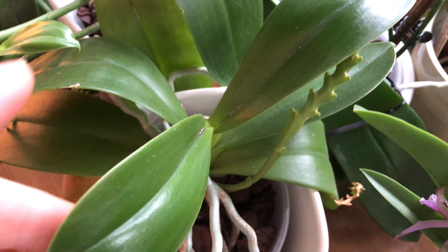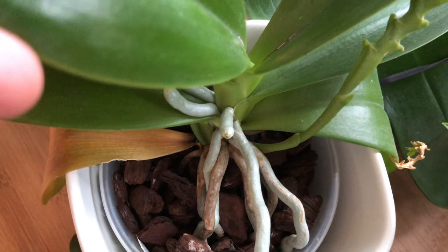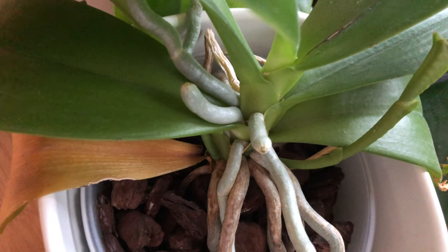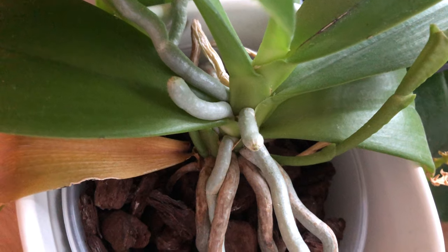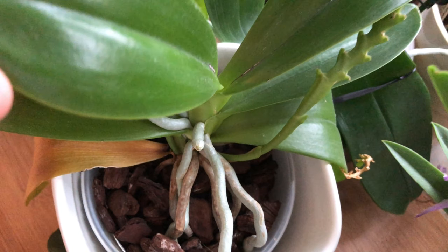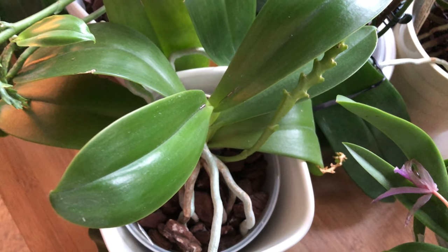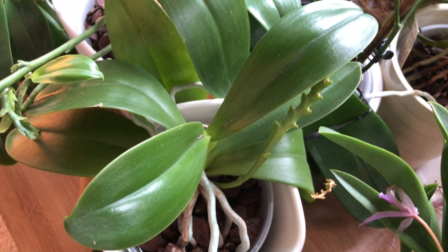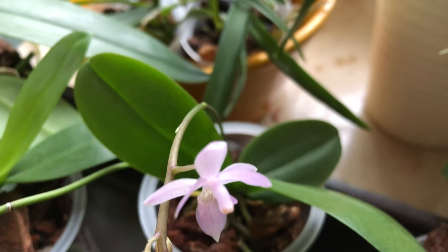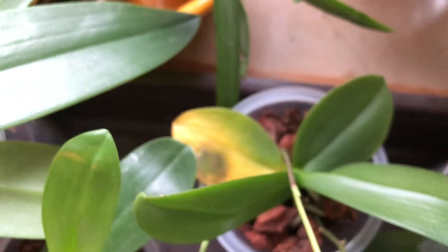My Phalaenopsis cornu-cervi is worrying me because it has lost quite a lot of leaves and even spikes during winter time. And I don't know if it's just desperate for light and regular feeding and watering, so I don't know if it's my fault or if there's something serious behind it, like with my Phalaenopsis Leodoro, maybe you remember. I will put a link in the upper right corner of the screen where you can see what happened to her.